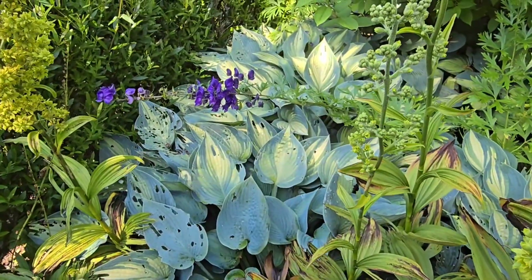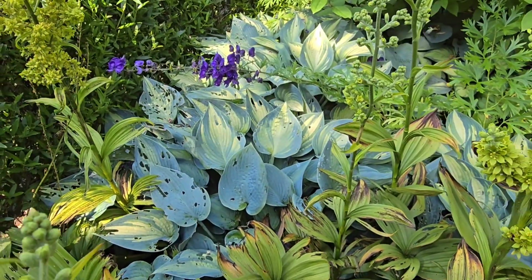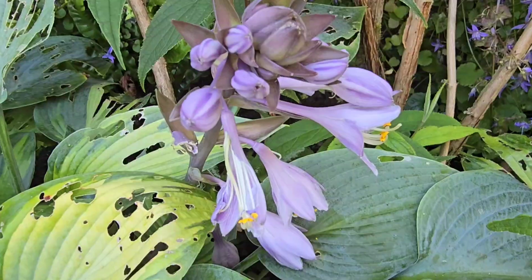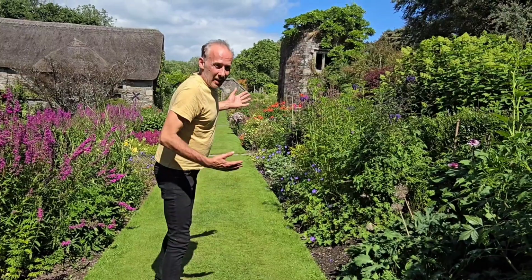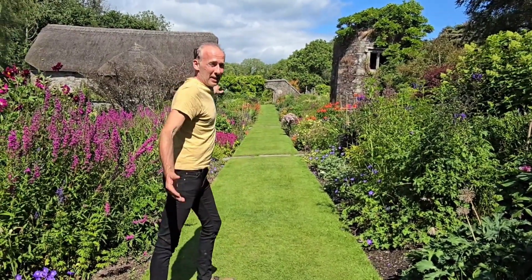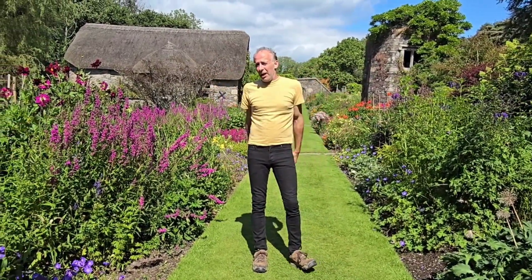Type of hosta here, growing with a bit of purple wolfsbane there. Hostas are really shade lovers, but you can see how the slugs have eaten the leaves. There's some hosta flowers which have started to come out, and you see how lily-like and unusual they look. Here you can see what effect they have, all those different colours just blending in together, very bright and vibrant. Herbaceous gardens are really brilliant for providing lots and lots of colour in the summer.